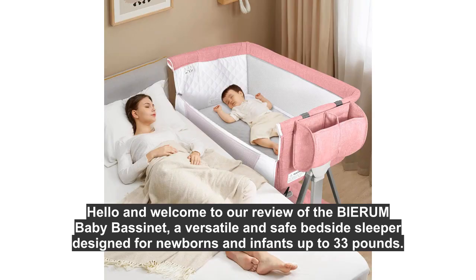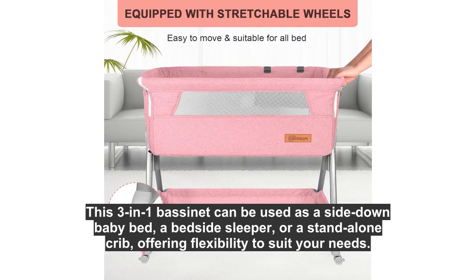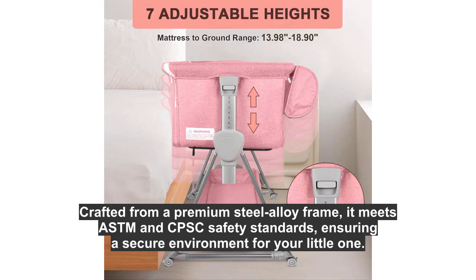Hello and welcome to our review of the BIERUM Baby Bassinet, a versatile and safe bedside sleeper designed for newborns and infants up to 33 pounds. This 3-in-1 bassinet can be used as a side-down baby bed, a bedside sleeper, or a standalone crib, offering flexibility to suit your needs. Crafted from a premium steel alloy frame, it meets ASTM and CPSC safety standards, ensuring a secure environment for your little one.